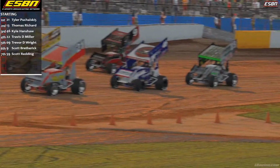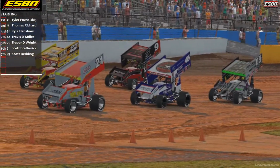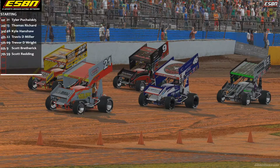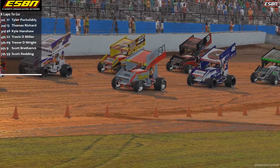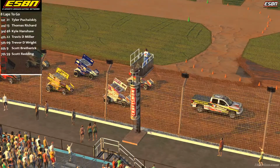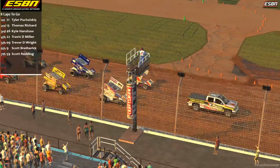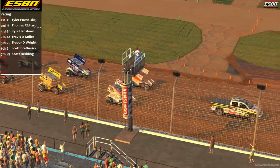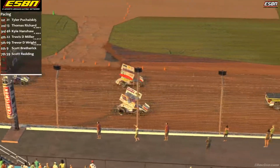You got Trevor Wright and Scott Thrick in row number 3. And starting shotgun on the field is going to be Scott Redding in the 59. We're going to butcher these names. Sorry guys, it kind of is what it is. Yeah, I'm from Tennessee. We slaughter names here all the time, so it's a normal thing for me.